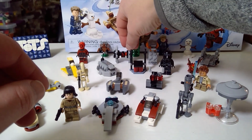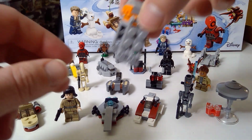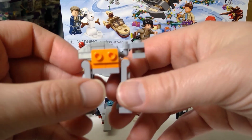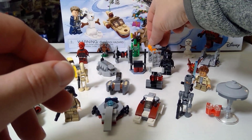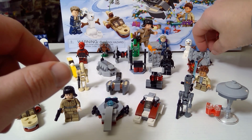Then I think the next jankiest micro build of all time is this AT. It just looks like, I don't know, a bad micro camel. Just bad. I mean, I'm definitely going to break them down for parts.